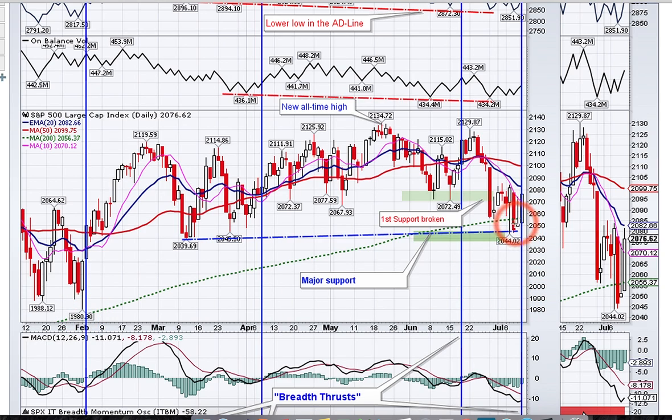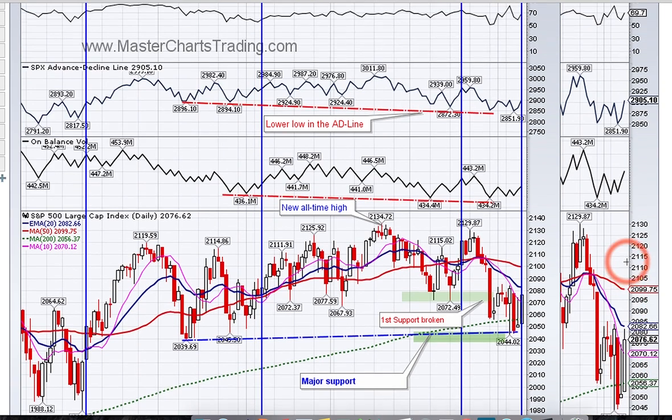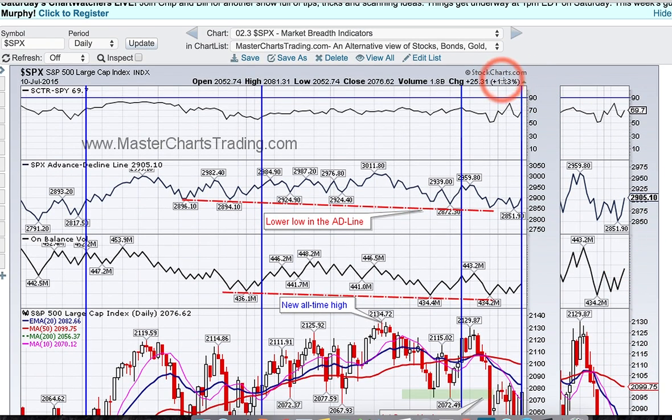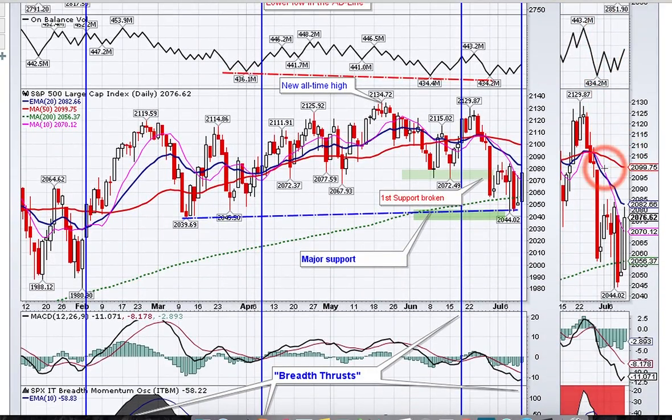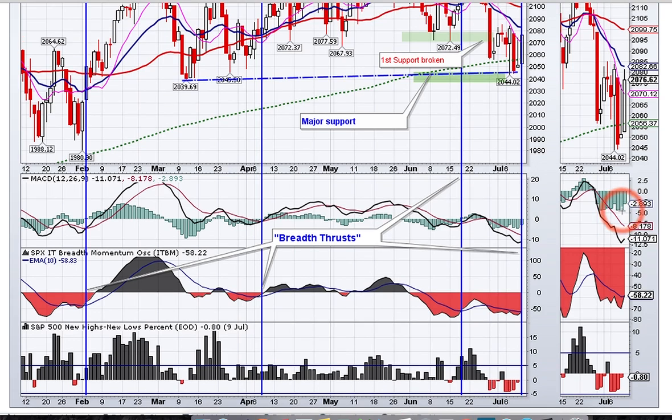On Thursday we held support, I think, and we tried to rebound, but we failed. And then Friday we had a very strong candle, I thought. It was strong from the beginning to the end. Basically, we closed near the highs, and the gain was over 1.2%. So this was definitely a good day on Friday.